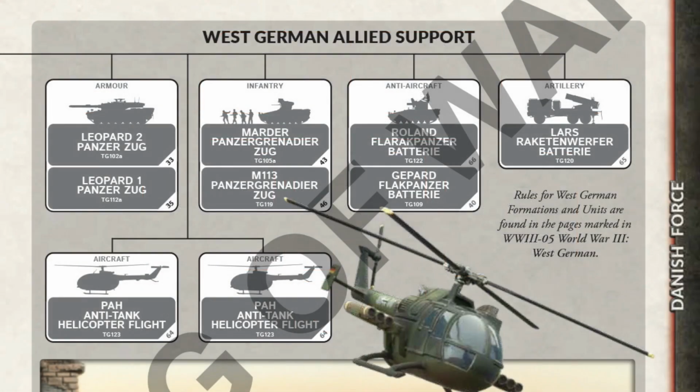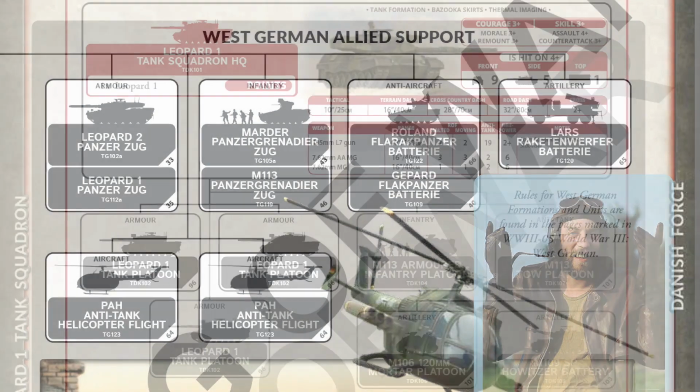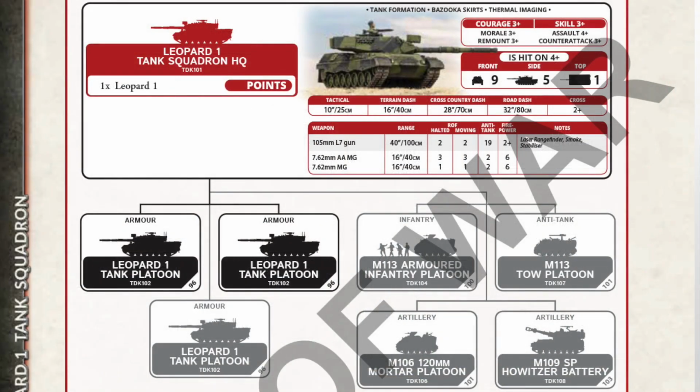The Allied support options for the Danes are West German. You get armoured infantry, rocket artillery, attack helicopters and AA assets, as well as access to Leopard 1 and 2 tanks if you want them. A Leopard 2 can give you a nice edge. The Leopard 1 tank squadron gives you a HQ and up to 3 tank platoons. Each platoon has 3 tanks.